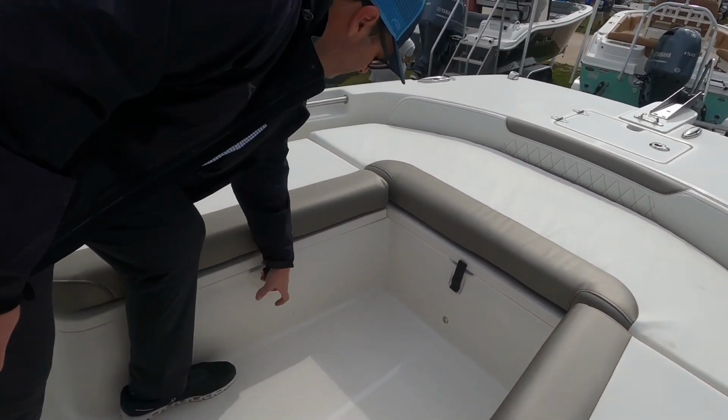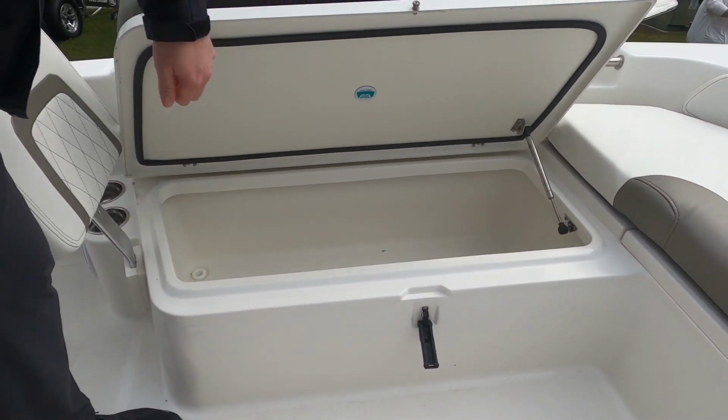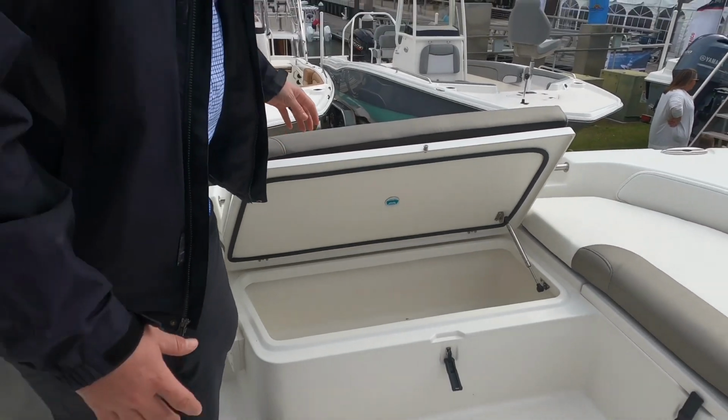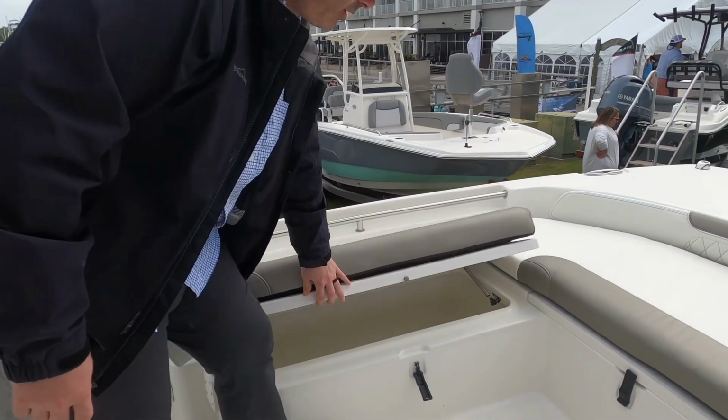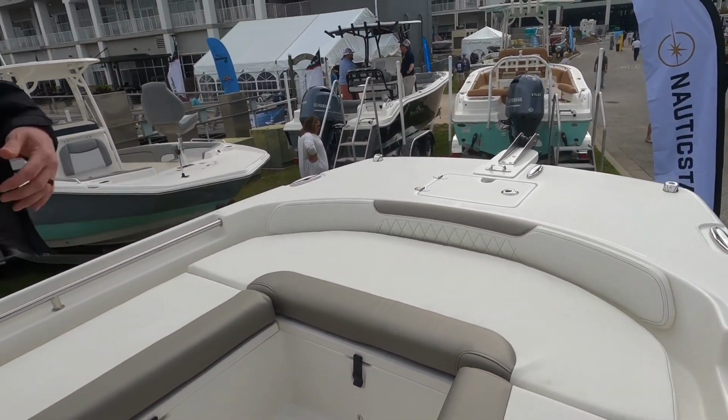Underneath all three of these lockers are fully insulated boxes. The tub's insulated, the lid's insulated, and everything drains overboard. So that's a big deal. You're not going to see that on a lot of boats at 23 feet, certainly.